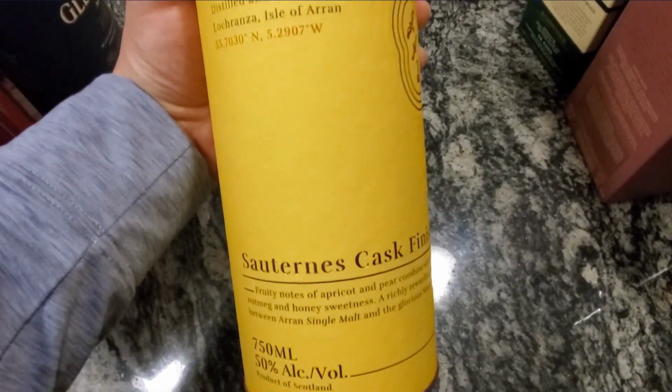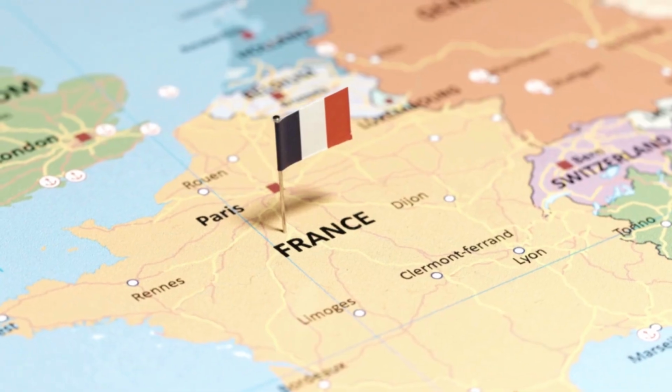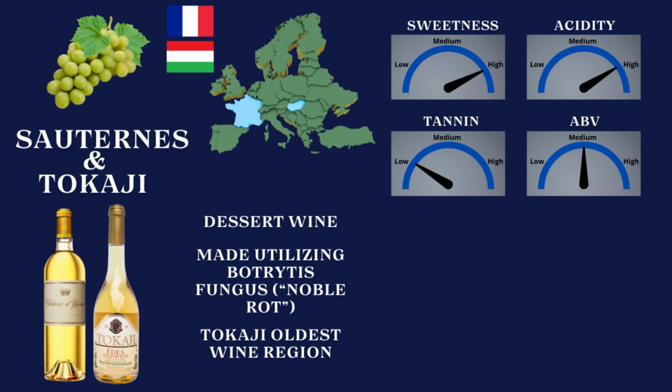Sauternes and Tokaj I'm going to bundle together because they're very similar. Sauternes is a French Bordeaux dessert wine. It is very sweet, light golden hue, and typically with low tannins and high acidity. This wine gets so sweet by utilizing a fungus called botrytis, which is also referred to as noble rot.